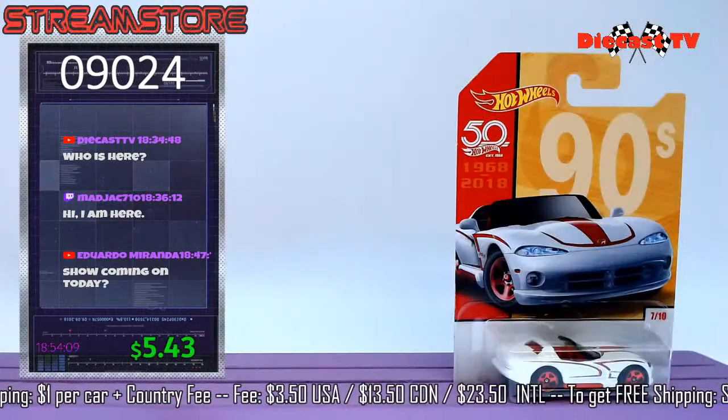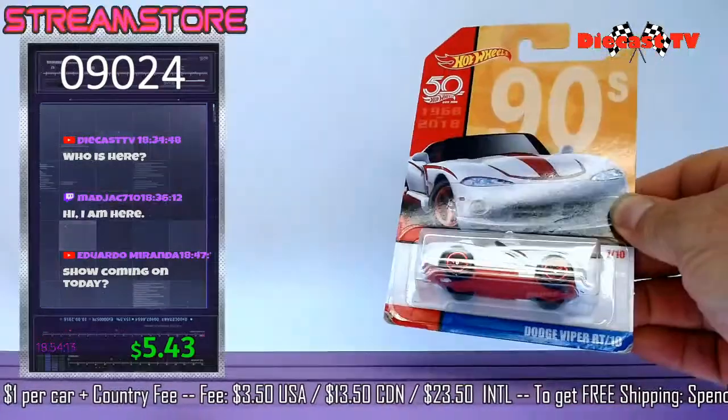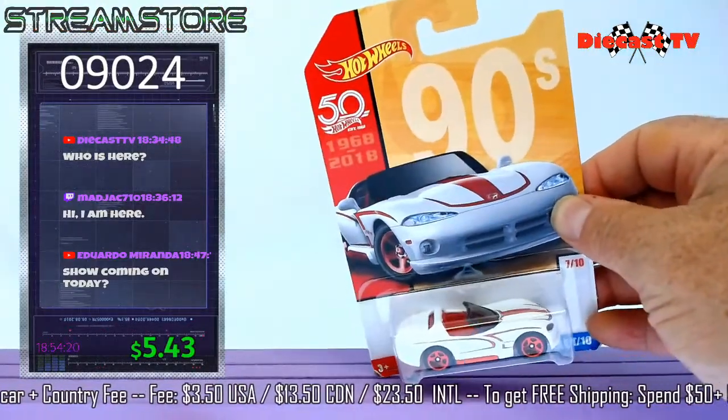Another Target exclusive. Check out the 50th anniversary Hot Wheels Dodge Viper RT10. Look at that red. Look at that white beauty. Look at the red wheels on that. That's awesome.